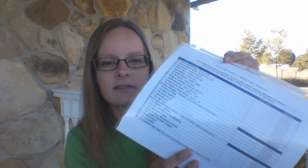I use the reading list from Mensa just as a guide. I would love if by the time my kids are graduated that we read all of these books. And then I use my library's website. They have a really great website where you can search books, and it suggests books that you might like if you liked a certain book. And so I just get on there and any book that somebody else has suggested, I write it down. Books that I liked when I was a kid.